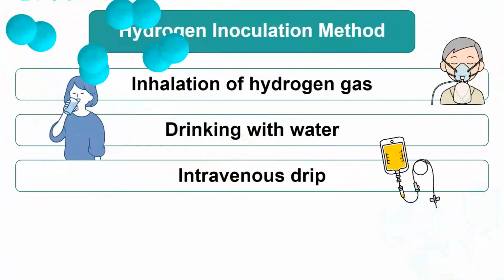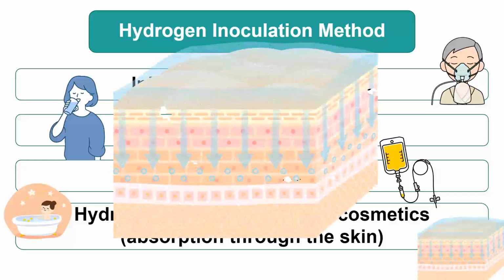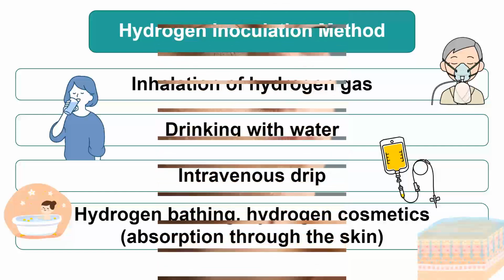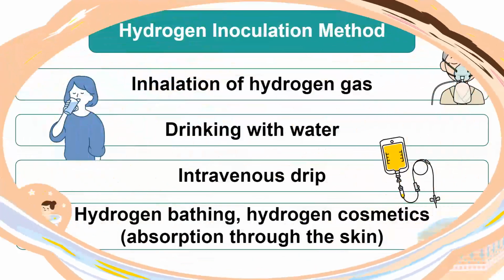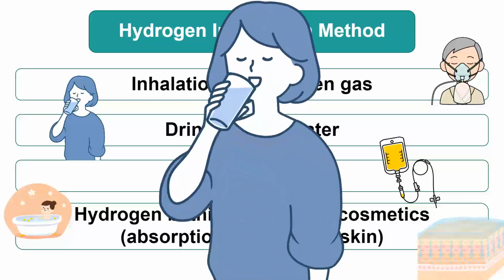And researchers have also found that hydrogenized water can be applied and the hydrogen can be absorbed through the skin. So there are some products that you can put in the bathtub and then bathe in that hydrogenized water, so the hydrogen will be absorbed into your system through the skin. But the most common way to consume hydrogen today is hydrogen infused water, hydrogen dissolved water, hydrogenized water, whatever you may call it.